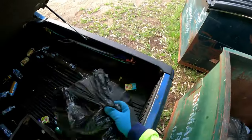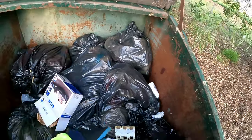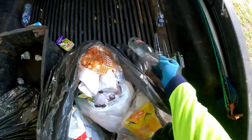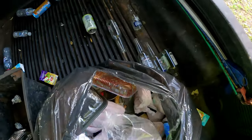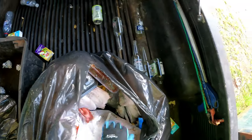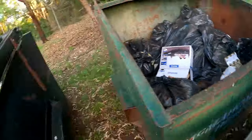Pull him up here. Get him into there. Where we got 1, 2, 3, 4, 5. Maybe half a dozen or more. Maybe a dozen. We'll get stuck into them. I should leave that open, chuck it in there. Let's go, I reckon that'll be the gap.